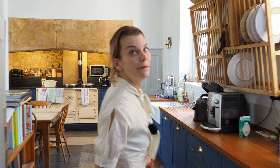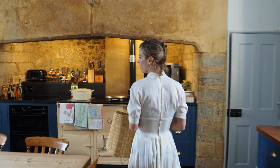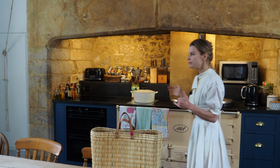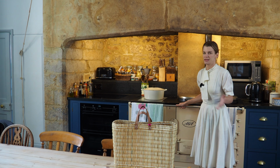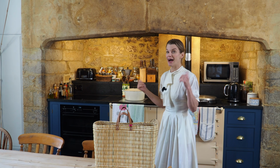All right, so here we are back in the heart of the house, the kitchen. So this is an Aga. And maybe some of you are familiar with an Aga. I know when I moved here, I was like, what is an Aga? But everybody has an obsession about an Aga. And now I can see why.